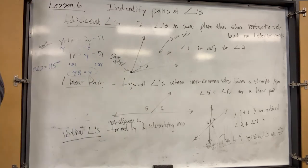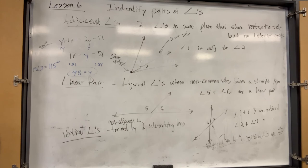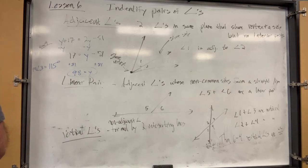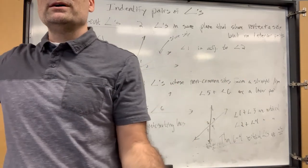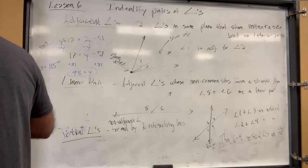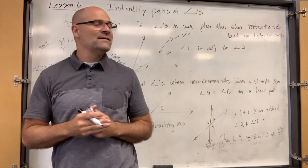Angle 3 does not look like a 115 degree angle, but let's just check it on the other side to make sure. 2 times y, so that's 196 minus 81 is going to be 115 too. So yeah, we did the math right. The drawing's just horrible. Okay, so how do you find x?